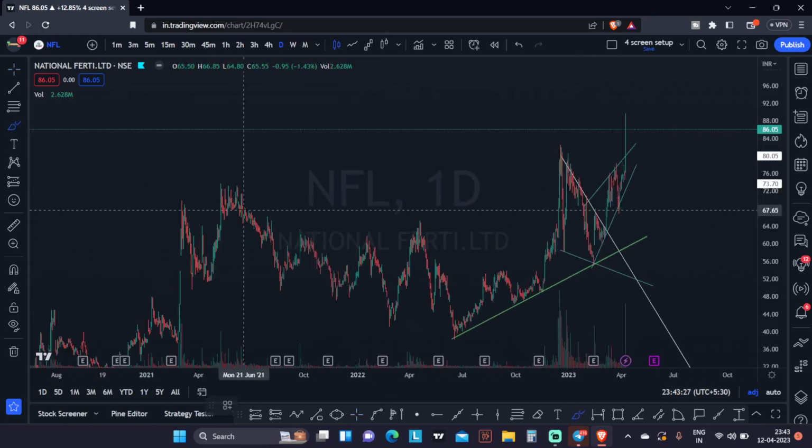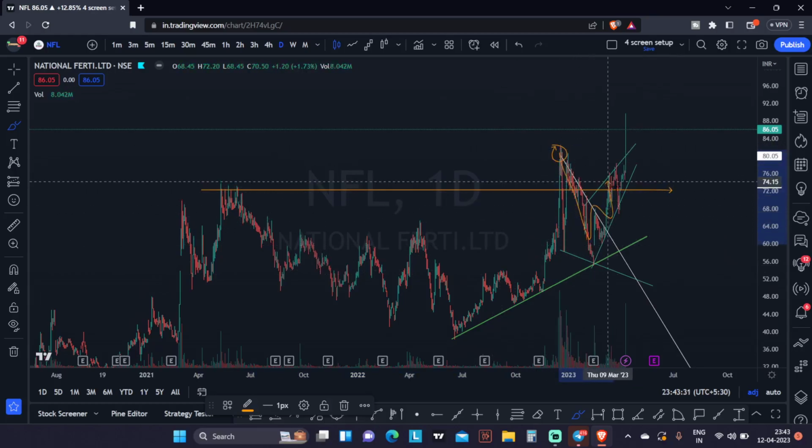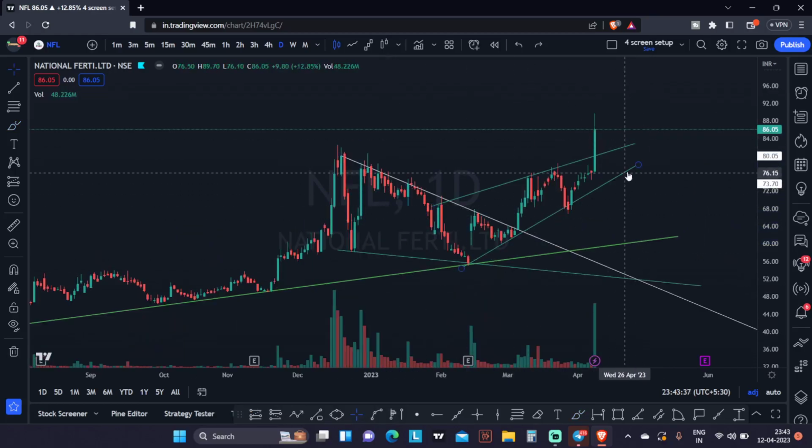So if the stock was already in an uptrend on the daily time frame and then it is making a rising wedge type pattern, then we cannot anticipate that it will fall for the bottom side only. Okay, so that's why this pattern is not that good. So we can just remove the line from here.